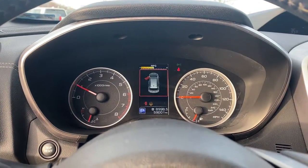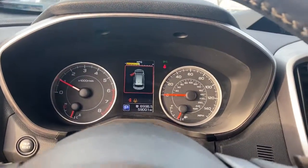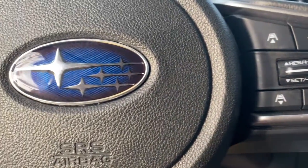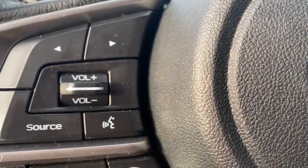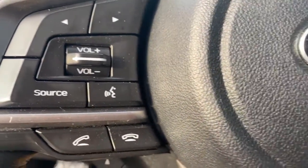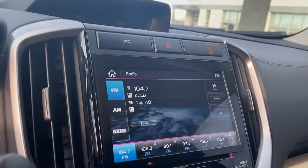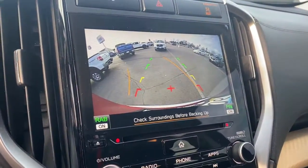The following are some of this vehicle's highlighted options: all-wheel drive, keyless entry, heated mirrors, lane keeping assist, adaptive cruise control, satellite radio, backup camera, heated front seat, steering wheel audio controls, blind spot monitor.